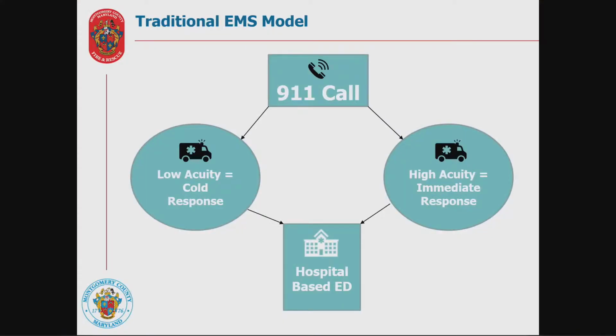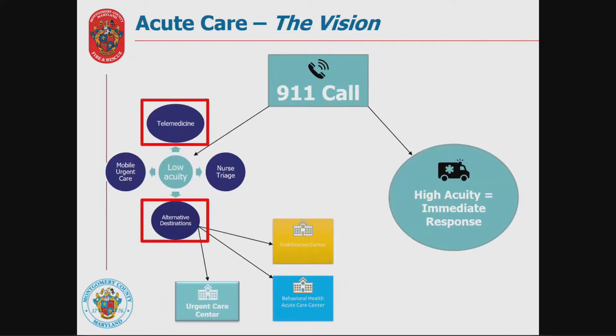So this is, really loosely speaking, our traditional EMS model. The 911 call comes in and we respond to the call in an ambulance, either high acuity or low acuity. We go cold, but the result of that is either the patient's going to refuse or we transport the patient to the hospital. Looking forward, though, where we'd like to be is the 911 call comes in, obviously a high acuity response, chest pain, cardiac arrest. We're still going to run lights and sirens through those calls. We're going to run our low acuity calls in a number of ways.